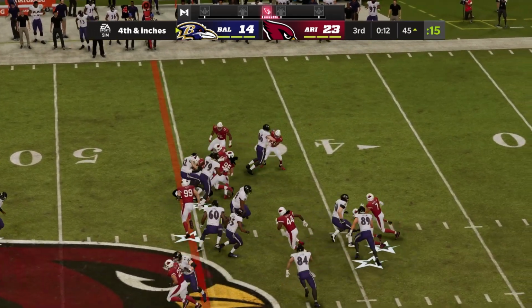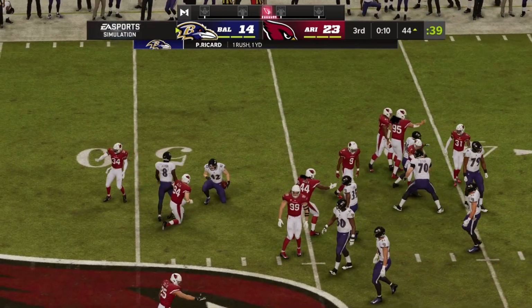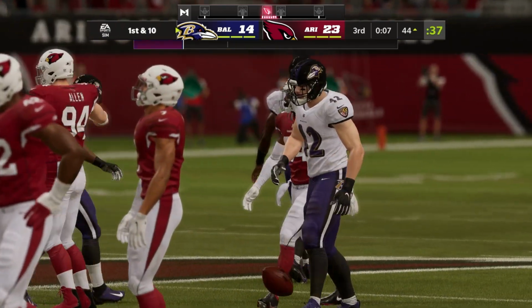Needing the tough yards, they run it with their fullback. And he's going to have a first down as he's brought down at the 44-yard line.